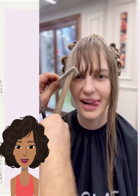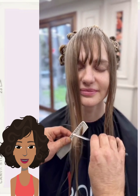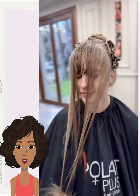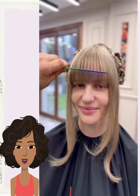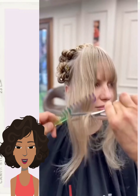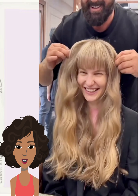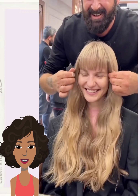So if you are looking for a simple way to switch up your style, adding in bangs is a great way to do so without doing anything too drastic or dramatic. Very nice, loving the subtle hair change for that one.